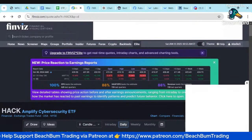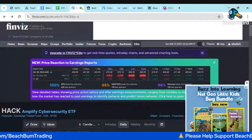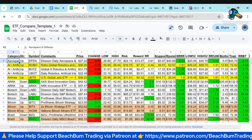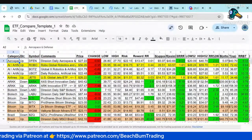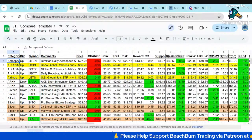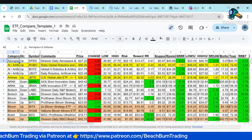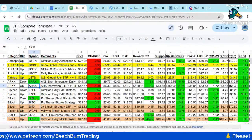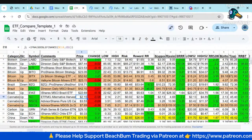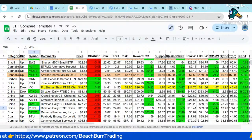I'll keep an eye on the chat, and we'll quickly go over some other ETFs, the sectors that we've talked about. So again, we've got all the longs and shorts for the various technology sectors, etc. Longs and shorts on Bitcoin. And watching cannabis bottoming. It doesn't look like it's swinging back up yet. And China down again, so long yen, short yang, etc.